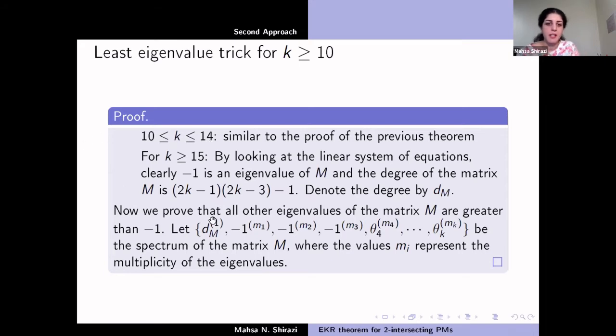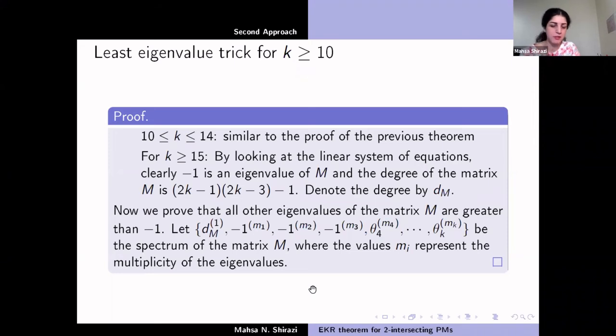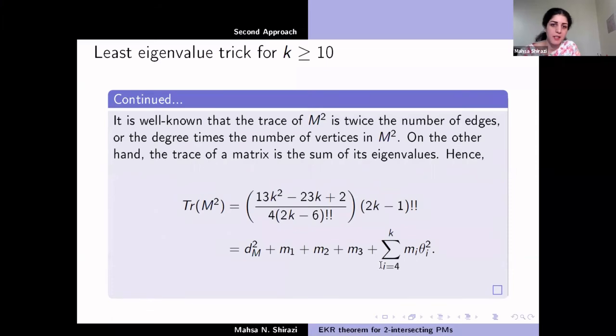So if we consider this set to be the set of eigenvalues, the spectrum of M, with m_i being the multiplicity of each eigenspace, then we will use the trace of M squared. We know that the trace of M squared is twice the number of edges, or the degree times the number of vertices in M_2k. On the other hand, the trace of a matrix is the sum of its eigenvalues. If we use this, we will have this equation.